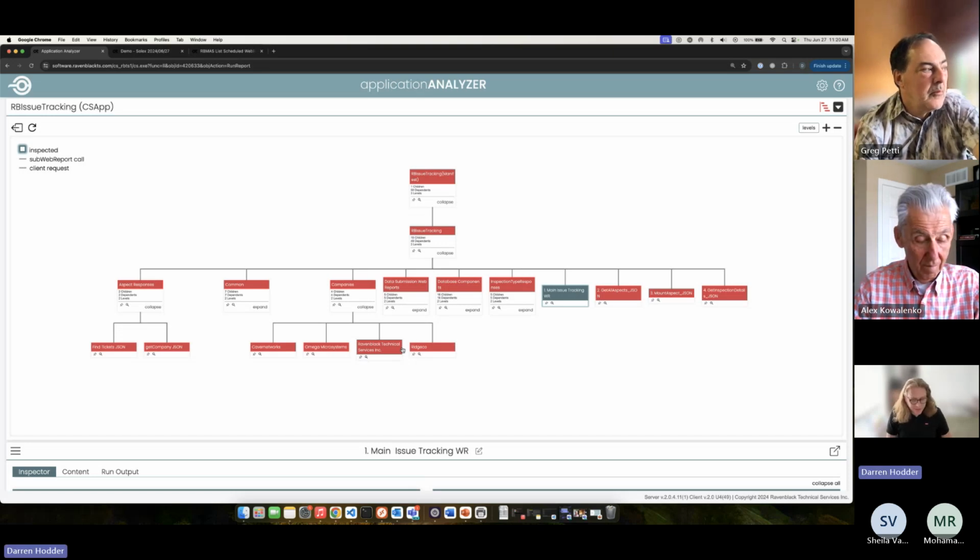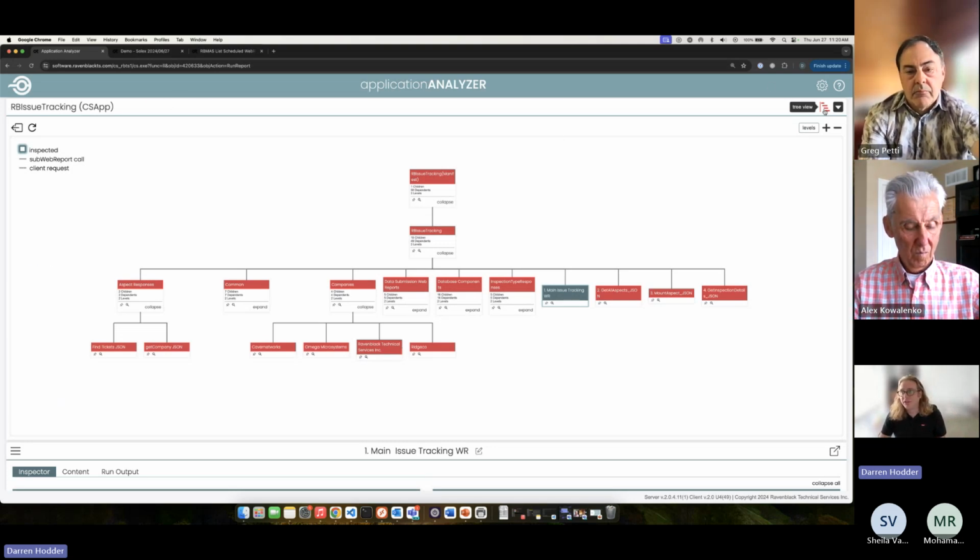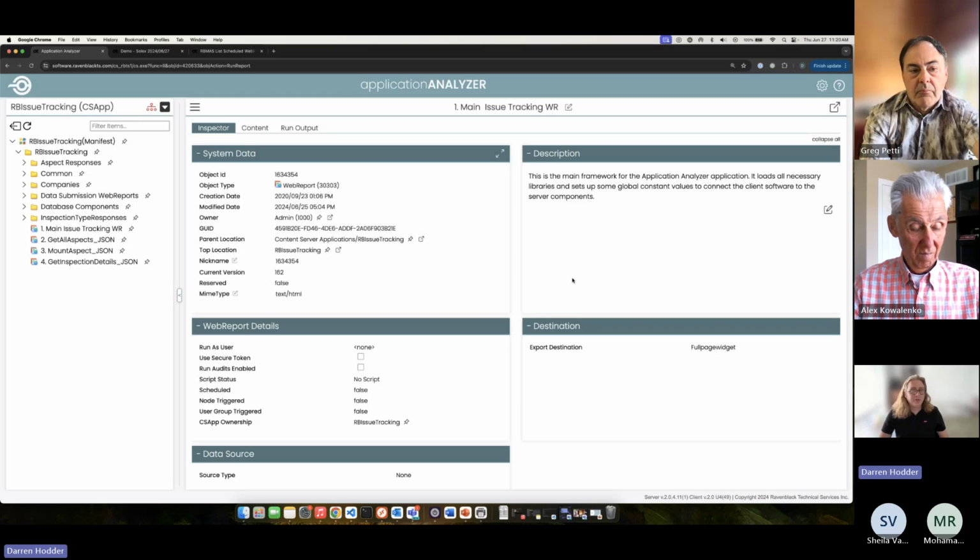So looking at time and moving back on track. Step one is we found the application that we need to work in, and we have our requirements, and we've gone through and taken a high level look at the application analyzer. From here, we're going to move on to step two, which is actually getting our hands dirty and implementing this feature. So here, I'm going to pass over to Greg. And Greg, you will take us through step two.